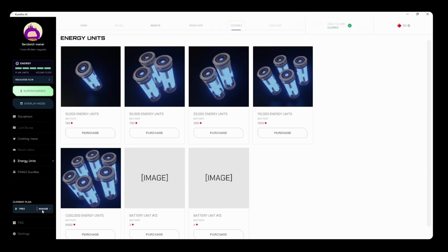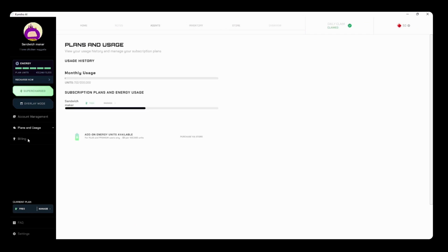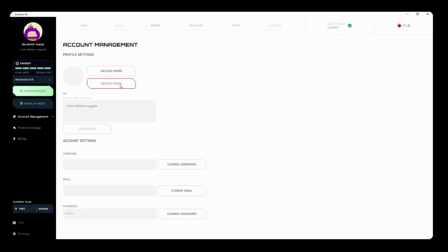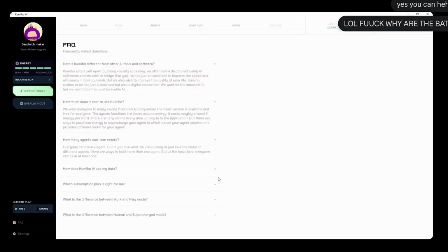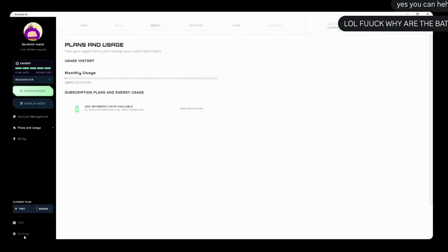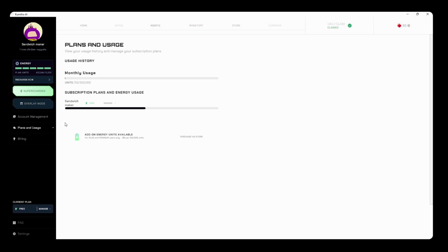Different plans as well, which our team is working to finalize. Account management, FAQs, settings options. Now, there was one thing that I did request, which was sound options. That's what we're also working on. So imagine where you can change your music, backgrounds, and everything like that. But for now, that's pretty much the main points we have.